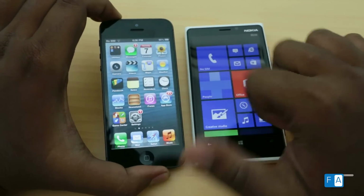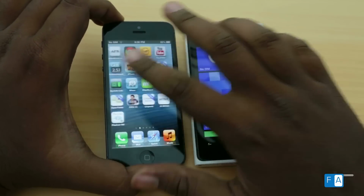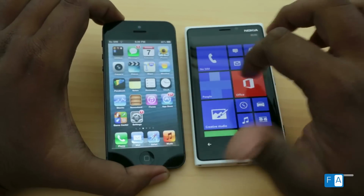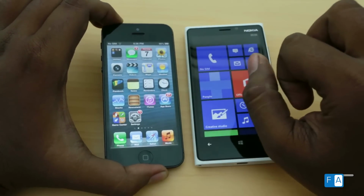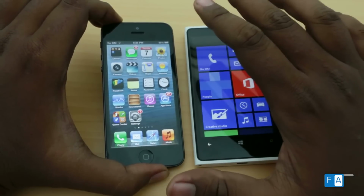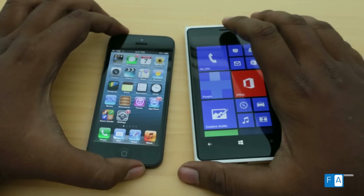It's absolutely stunning to look at, and the pixel density is not a complaint at all. It looks like paper and operates very smoothly. So that's the advantage of the iPhone 5, and it has really one of the best screens. But the Lumia 920 packs a lot more features.